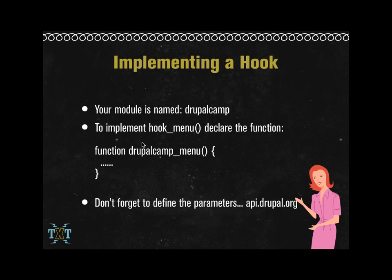Another thing is, don't forget about defining the parameters for your function. All the hooks have parameters that need to be defined when you implement those hooks. You can look at that on api.drupal.org, and we can walk over that as well. But that is an important thing: when you implement these functions, every hook has different arguments that it's passing into it, different data, different information. And you need to define your hook implementation in the way that that module wants you to do that.